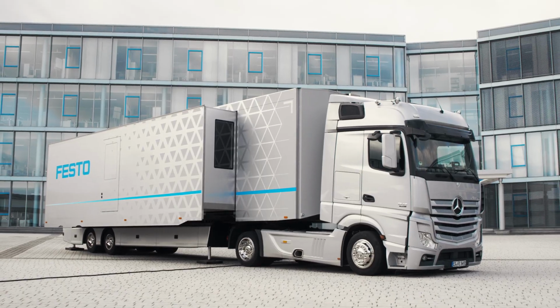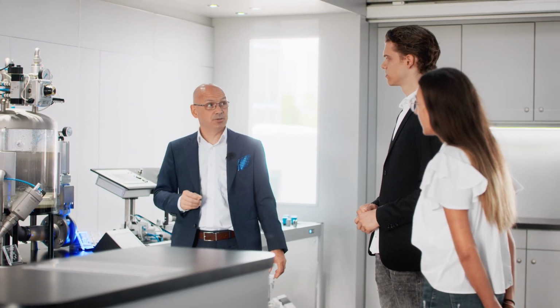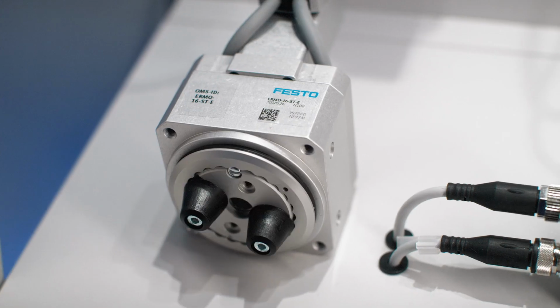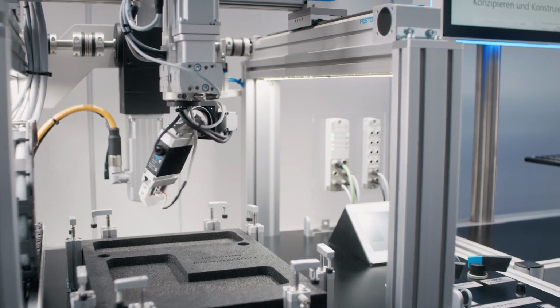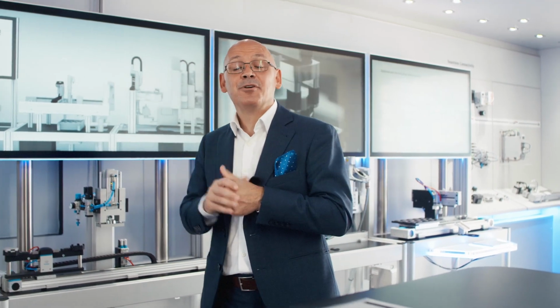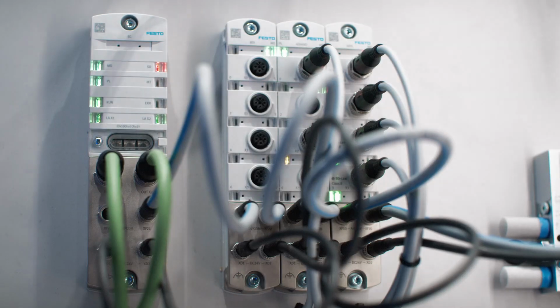The EuroExpotainer contains the entire automation portfolio from Festo. From the simplest of pneumatic actuators, through electric motion, to full motion control systems, finally being able to pass data to the cloud through IoT systems.